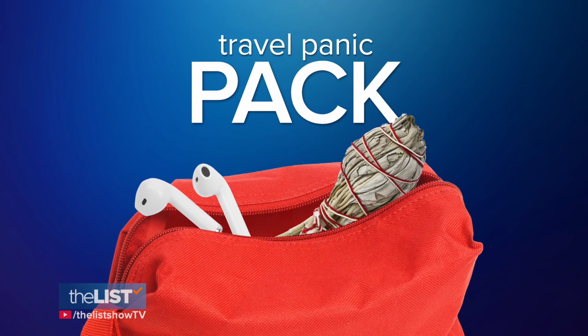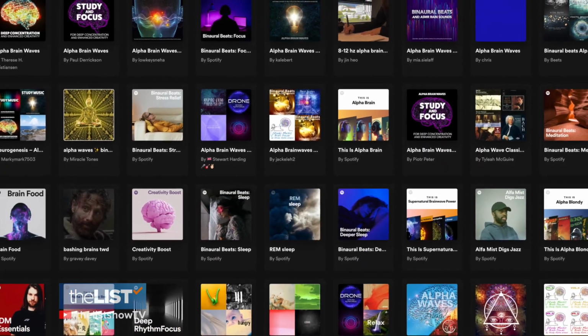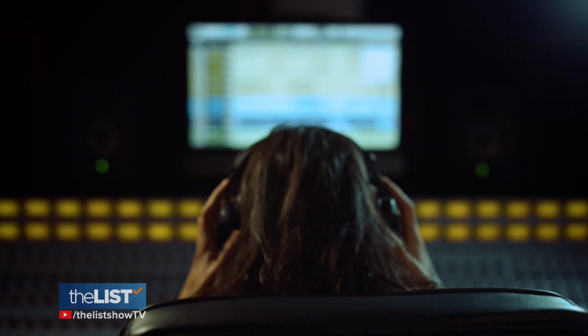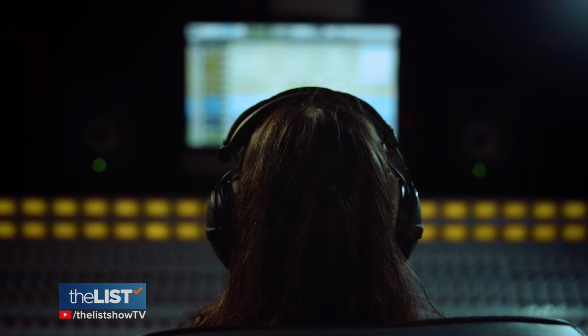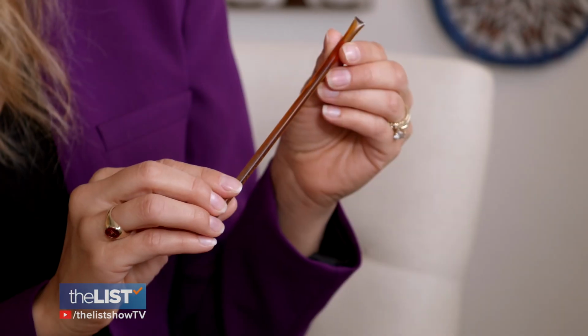Finally, a travel panic pack. So one thing you should put in your panic pack when you're traveling are headphones. Great music. Yes, great music to calm you. Search for Alpha Wave Music on your favorite streaming service. Alpha wave music puts your brain into an alpha state. And so an alpha state is calm, chill. She also suggests items for taste, like lozenges and honey sticks.